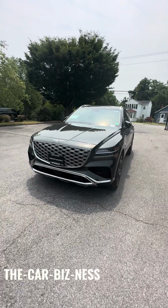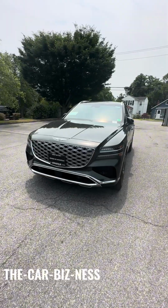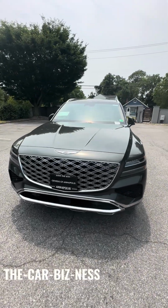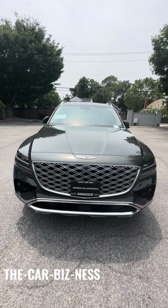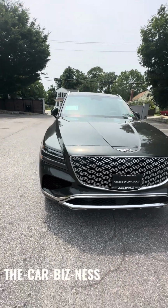In the front, you're also going to have rain sensing wipers. Their function is to help keep you safe, so there are fewer distractions when it starts raining. You can just simply keep driving.